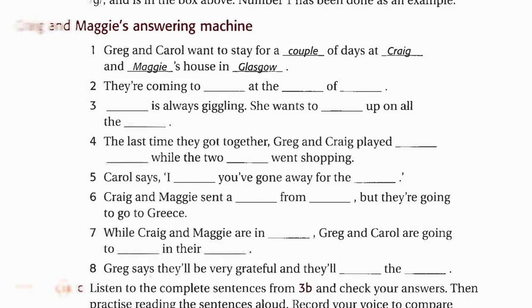Hi, Maggie. Hi, Craig. Did you get Greg's message that we're coming at the beginning of August? I think he forgot to tell you it's the 2nd, actually. I guess you've gone away for the weekend. Give us a call when you get back. Bye.